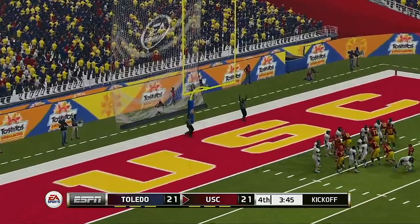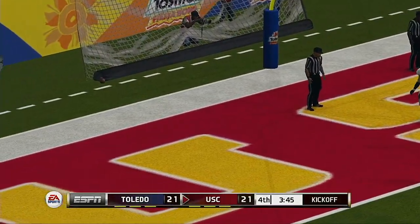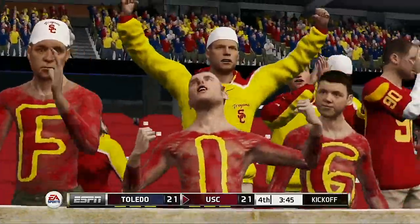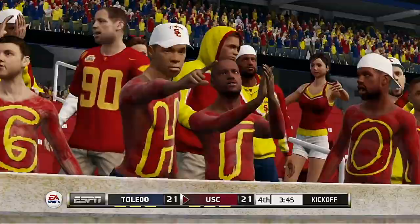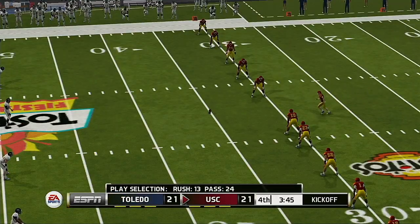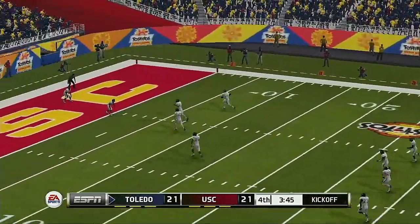Here's the PAT to tie this thing up. And he tacks on the extra point. A six-play, 75-yard drive, and they come away with a touchdown. This quarterback has really demonstrated a tremendous amount of ability and leadership today. I'd be very surprised if he didn't continue to play well. We've got a stalemate right now, 21 apiece.